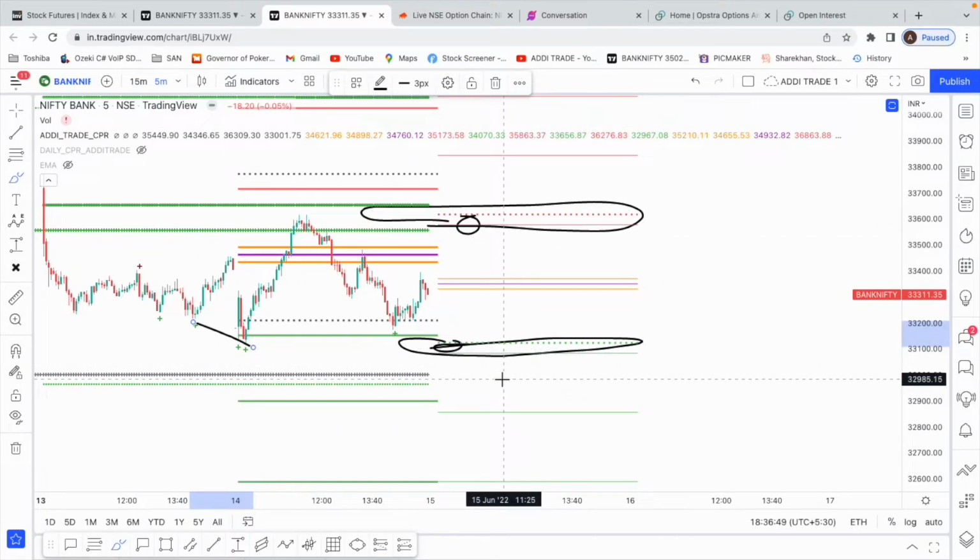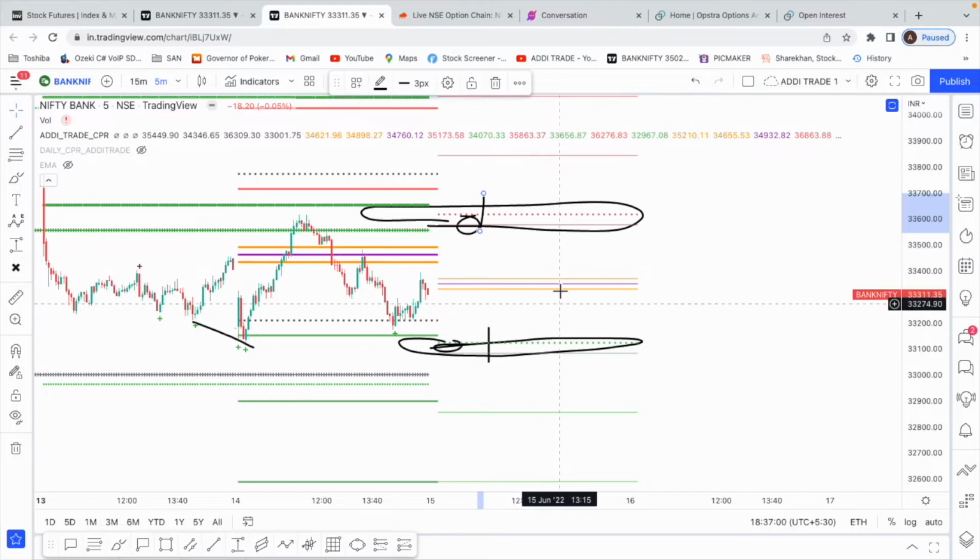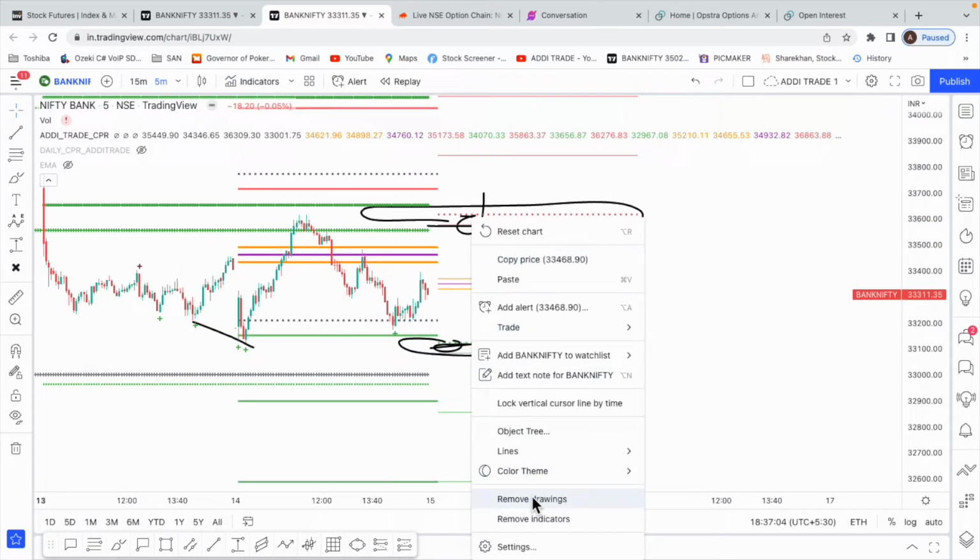If we break down of this, then yes, we will trade for lower levels, and on a breakout of this, we will trade for higher levels. Within this, it will just be intraday short scalping between CPR, R1 and S1. So this is with Bank Nifty levels.